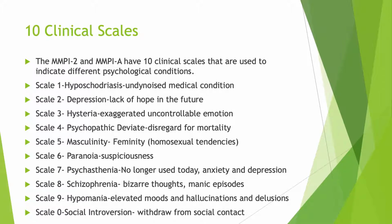The 10 clinical scales. The MMPI-2 and MMPI-A have 10 clinical scales that are used to indicate different psychological conditions. Scale 1 is hypochondriasis, or undiagnosed medical conditions. Scale 2, depression. Depression is the lack of hope in the future, for example. Scale 3, hysteria, for example, is exaggerated and uncontrollable emotion.